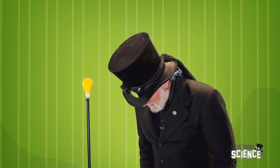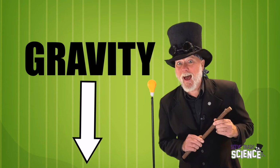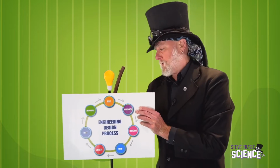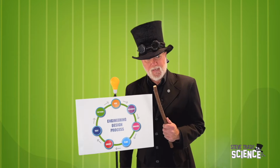Oh, my engineering design process sign fell. Something invisible is at work here. Of course, you and I know it's gravity, that invisible force that is always acting on objects. Hold on while I put this back up. I have to add an opposite force to the force that's pulling down on the poster. This magnet ought to do the trick. That should hold it.